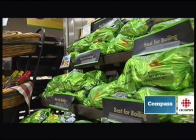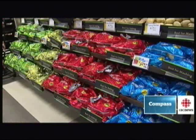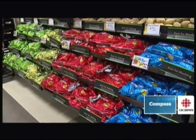Green is for boiling, yellow is for roasting, red is for baking, and blue is for mashing. New color-coded plastic bags of potatoes have made their debut in Sobeys in Canada.